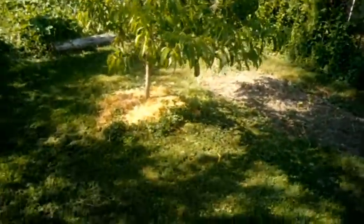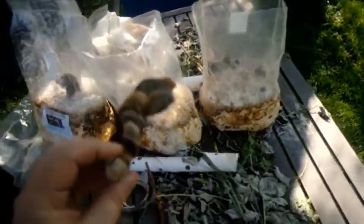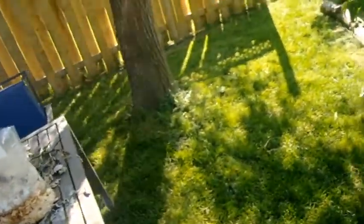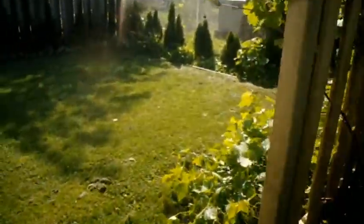My peach tree. Now, take a quick look over here. I produce mushroom kits, and these are reishi. Look, reishi mushrooms are growing right in these bags. Isn't that kind of cool? I brought them out here. I didn't want the spores floating around inside my shop. Let me take you over here. Beans.